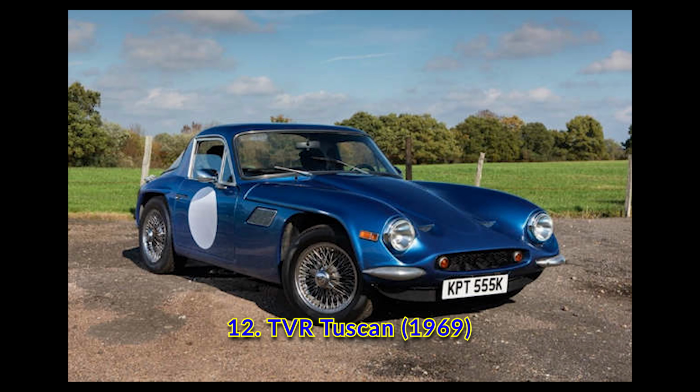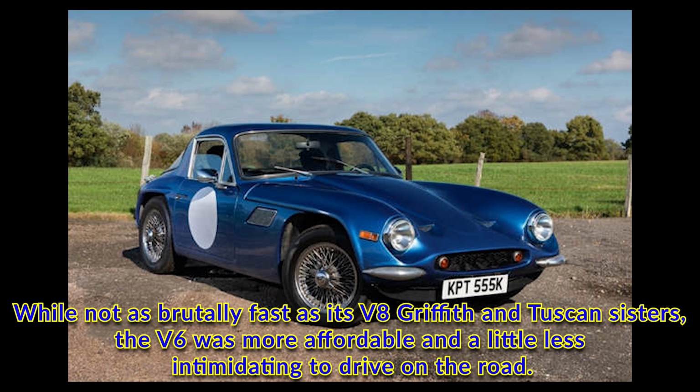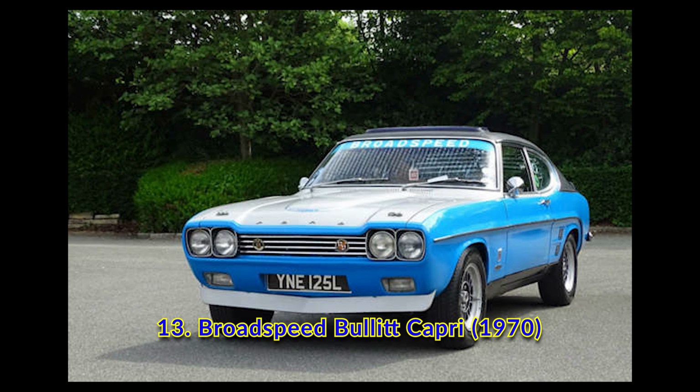12. TVR Tuscan, 1969. Sitting between the 4-cylinder Vixen and mighty V8-powered Griffith, the Tuscan V6 pointed the way for TVR's future development. While not as brutally fast as its V8 Griffith and Tuscan sisters, the V6 was more affordable and a little less intimidating to drive on the road. It was still quick for the period thanks to 0 to 60 miles per hour in 8.3 seconds and a top speed that nudged 125 miles per hour. Only 101 Tuscan V6 cars were made between 1969 and 1971, and all came with cast alloy wheels and servo brakes.